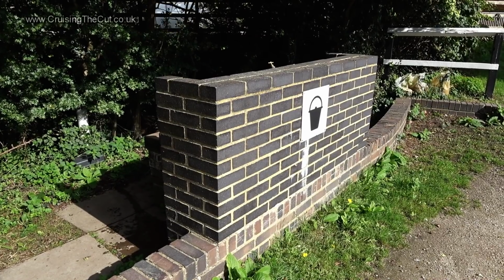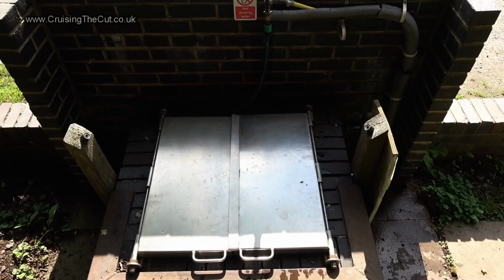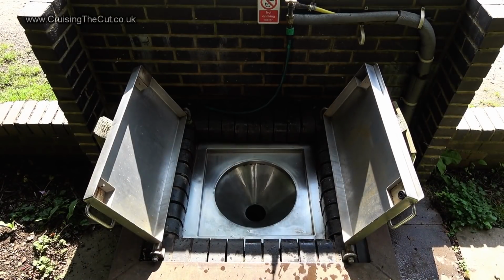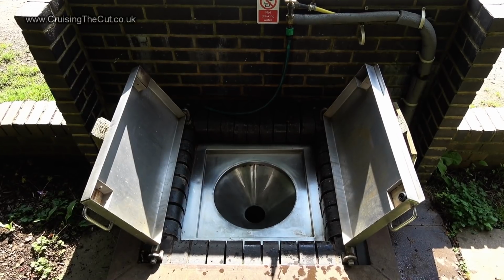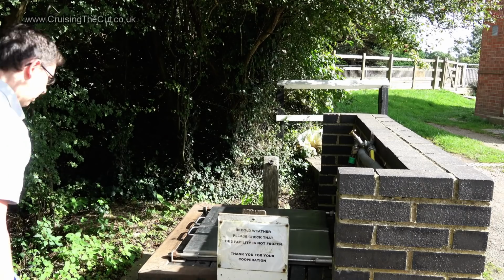This is what an Elsan point looks like. This is at Norton Junction. Hidden behind the brickwork is a hinged metal cover with two handles which you swing open to reveal the basin beneath into which you pour the waste. There's a tap so you can rinse your cassette and make sure the Elsan is left clean for the next person, which doesn't always happen.